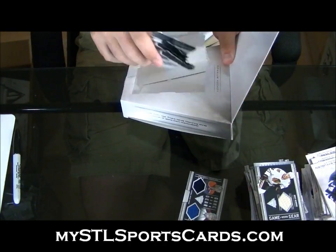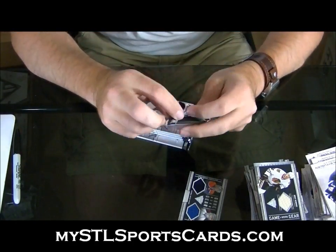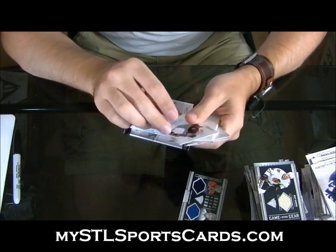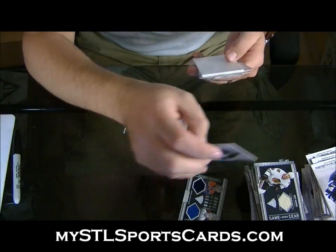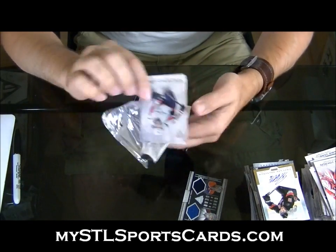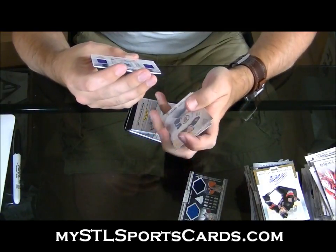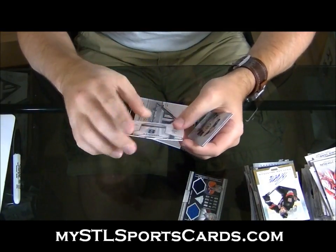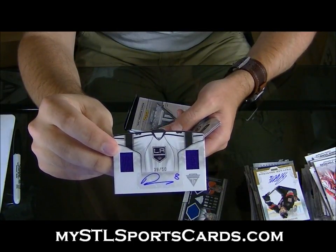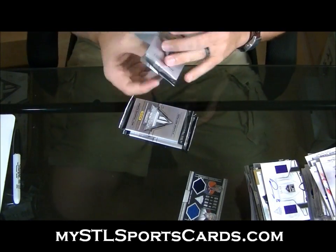I'm trying to think of what we haven't had yet. Maybe a 4-star member, or the 4-pack, whatever you call it. Brandon Sutter for the Hurricanes, private signings. Oh, dang. Number 39 of 50, dual jersey auto for the LA Kings, Drew Doughty. That'll go nice with that Bernier. Drew Doughty, number to 50, super short print for the LA Kings.